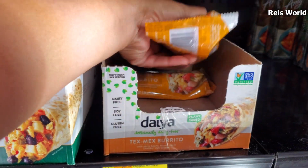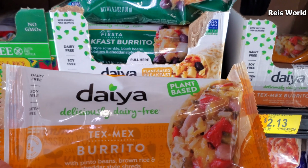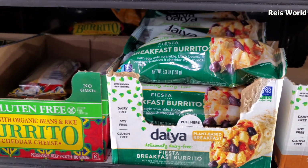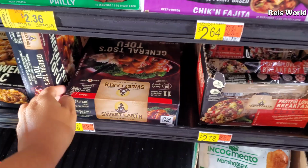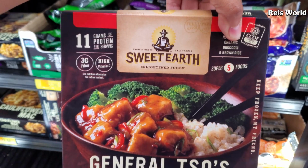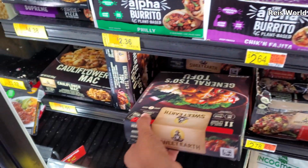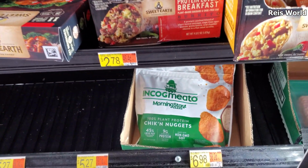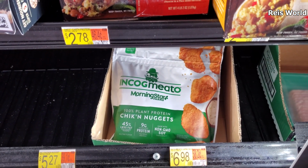Oh, look. Here's a Tex-Mex for $2.13. And then a breakfast one for $3.38. Let me pull this one out for $3.98. And they have cauli mac. I haven't tried that one yet. Morning Star chicken nuggets are $6.98.